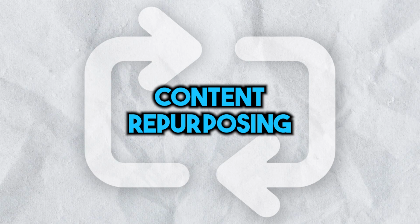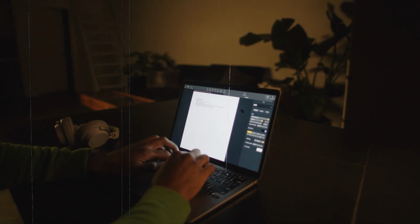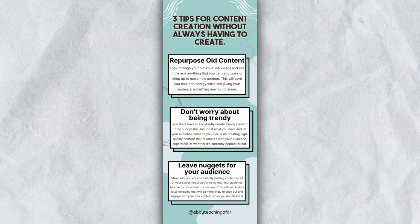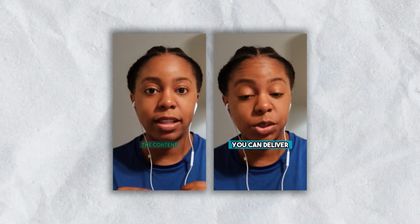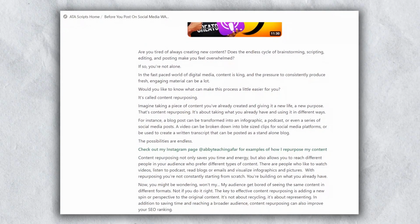It's called content repurposing. Imagine taking a piece of content you've already created and giving it a new life, a new purpose. That's content repurposing. It's about taking what you already have and using it in different ways. For instance, a blog post can be transformed into an infographic, a podcast, or even a series of social media posts. A video can be broken down into bite-sized clips for social media platforms, or be used to create a written transcript that can be posted as a standalone blog.